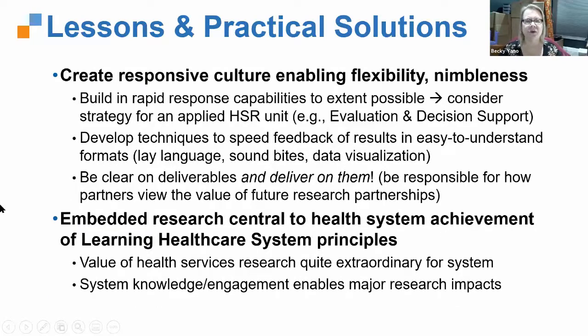I would say also work to create a responsive culture enabling flexibility and nimbleness. I can't tell you how annoying it is to an operations leader to have us spout our slow timelines and how many papers we have to publish to be successful. That may be our problem, it's not theirs. So to the extent that you can build in a rapid response capability, I would say do so. Even considering a strategy for an applied health services research unit.